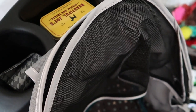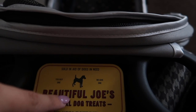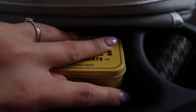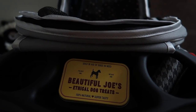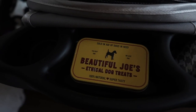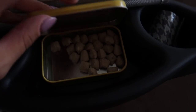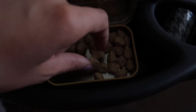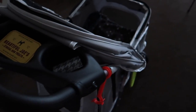And on the top, obviously the cup holders we can use for bottles of juices, but I used this just for my roll of poop bags, so it was easy to get to. I also have a tin of biscuits in here, which is quite handy, because given that it was her first time in here, I just gave her treats every now and then, to praise her for good behaviour for trying not to jump out. So we just gave her the treats that we had from America, the wee air dried treats. But that is basically the setup of how we had the pet stroller.